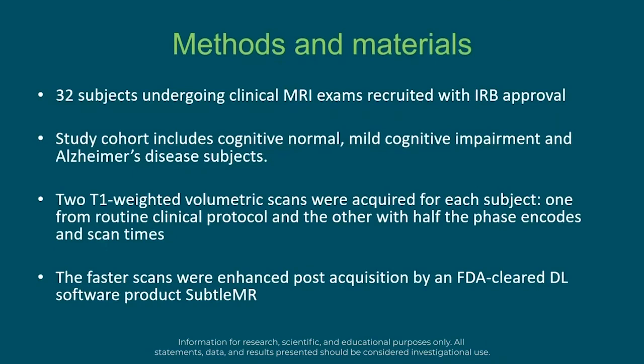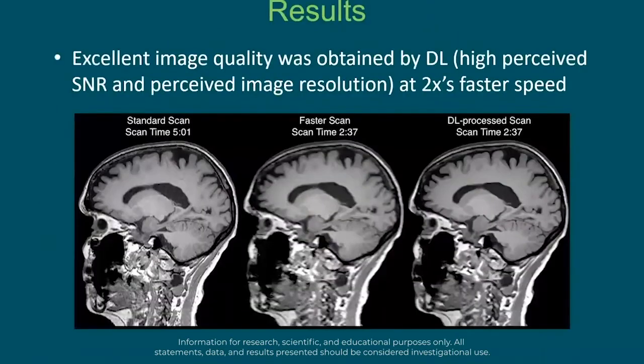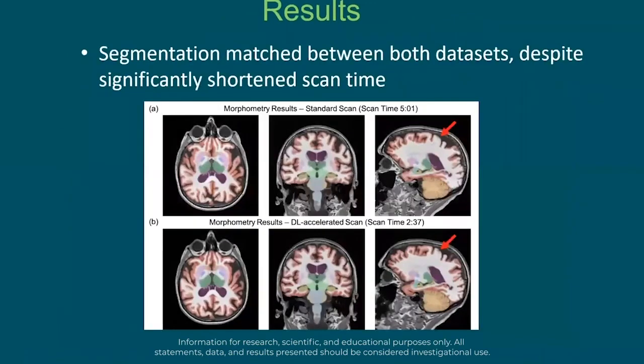2 T1-weighted volumetric scans were acquired for each patient, one from routine clinical protocol and the other with half the phase encoding steps and scan times. The faster scans were then enhanced post-acquisition by an FDA-cleared DL software product, SubtleMR. Our results showed excellent image quality was obtained by DL with higher perceived signal-to-noise ratio and perceived image resolution at 2 times faster speed. Segmentation matched between both datasets in all 3 planes despite significantly shortened scan time.